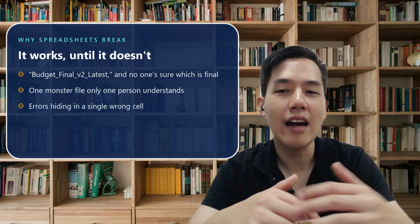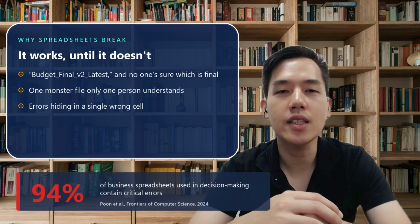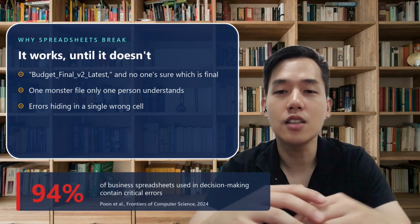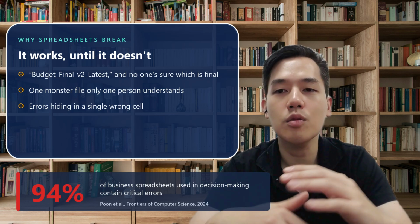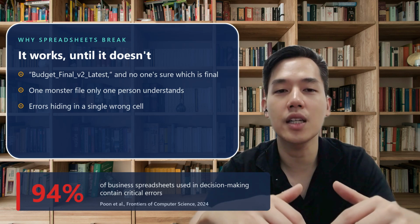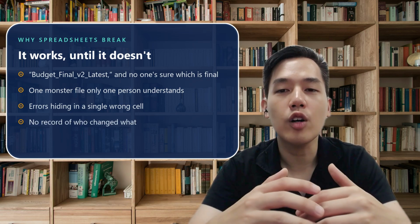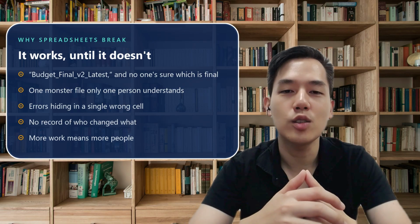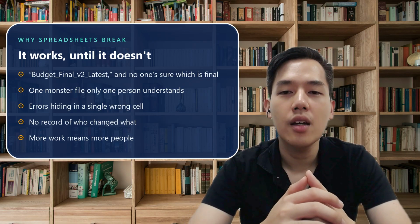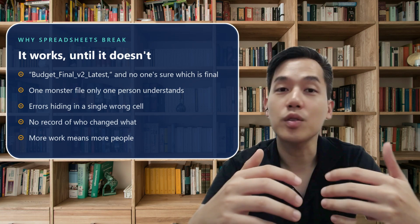And then there are the errors. A 2024 study found that up to 94% of business spreadsheets used in decision making contain at least one critical error, and a single wrong cell has cost companies millions of dollars. On top of that, there's no record of who changed what, and the only way to handle more work is to hire more people. None of this means that you're bad at your job. A spreadsheet was just never built to do this.